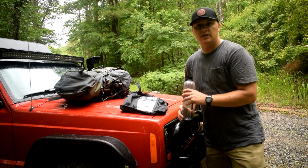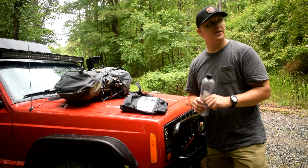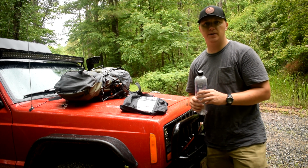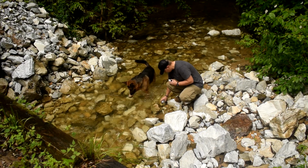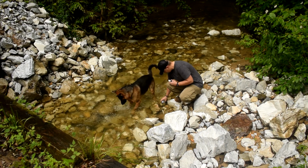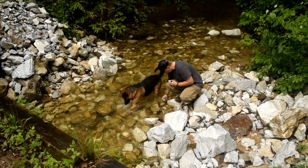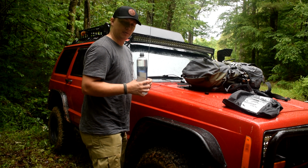Alright, now that we got lunch cleaned up, we're going to fill up our water bottle here at the creek. I'm not sure how much water is going to be up on that mountain where we're going camping tonight. So we're going to fill this up here at the creek, and I'm going to show you how we do that. It's easy to get water out of the creek.